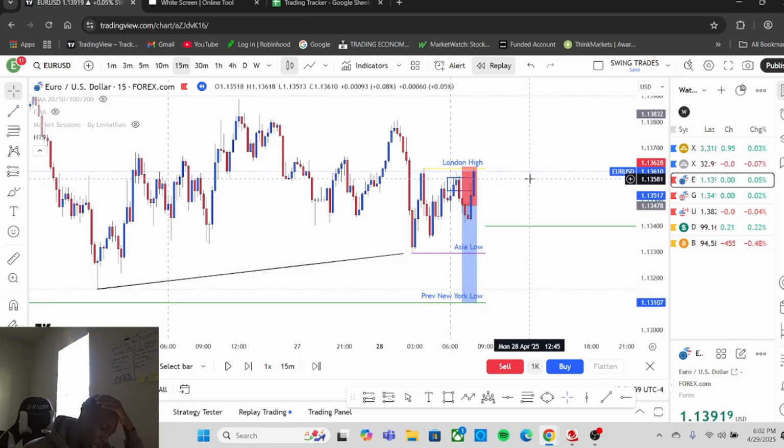So I know cross pair correlation that both pairs are positively correlated. So when one goes up, the other goes up. When one goes down, the other goes down. And this could be like a little bit of an SMT divergence. Not really, because they're both trending to the upside, so it's not really an SMT.